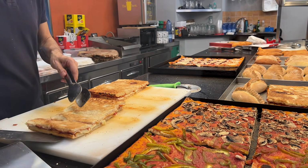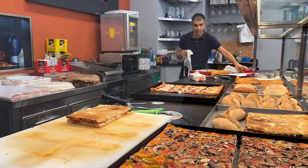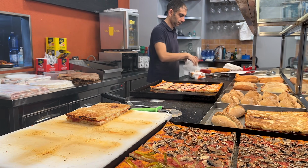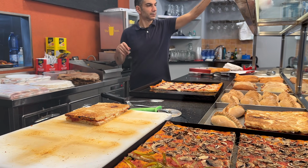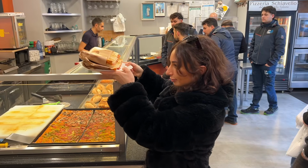It's called pizza al taglio or pizza alla romana, it depends where you are, and it's quite cheap because you pay the single price but for 2 slices of pizza, one on top of the other.